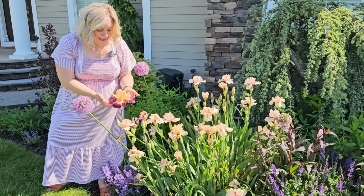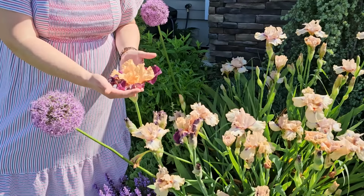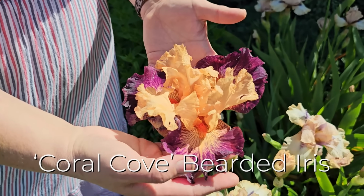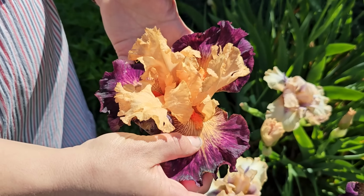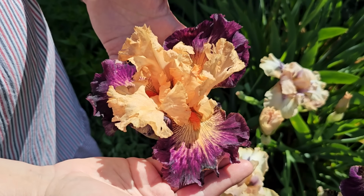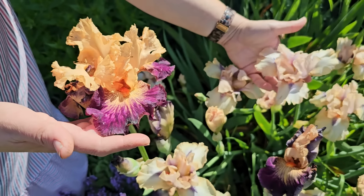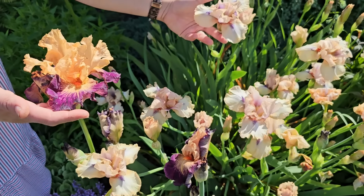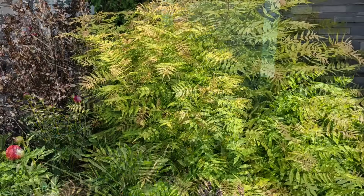Here's another really beautiful iris that just started blooming, and I'm not sure the name of this one, but look how large it is. I'll remember later and I'll pop the name up on the screen, but look how pretty this is. It's got this apricot peach color in the center, a little bit of the peach coming down the fall, and then tipped by this gorgeous deep purple. Stunning, and it's so complementary to the concertina that I have planted right beside it. That's also looking gorgeous.